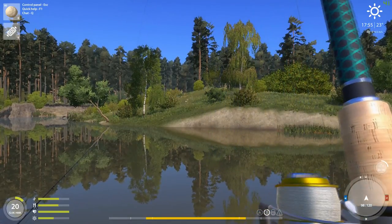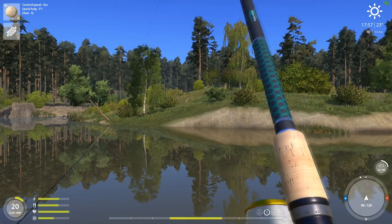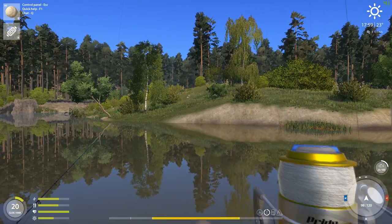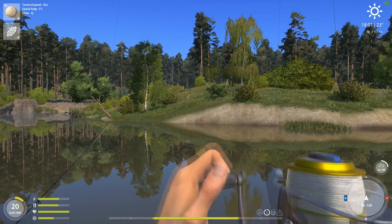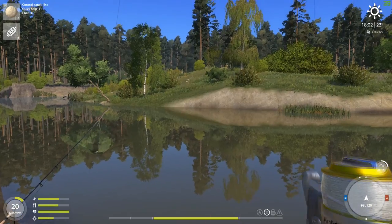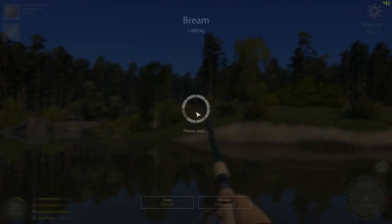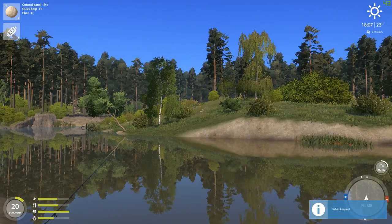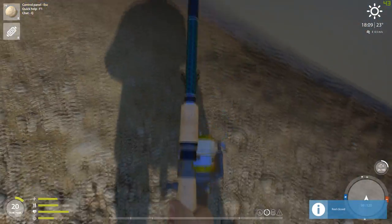Up the tension on him a little bit. He's just a little bit bigger than some of the other ones were. One good thing is the bream do not fight seriously hard. An ide this same size really put up a fight. Yeah, he's not bad either. Not bad at all. This is gonna bring some serious cash, guys.